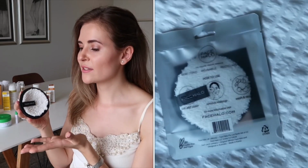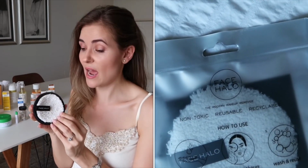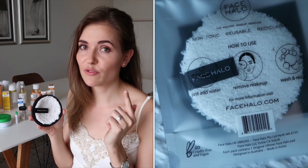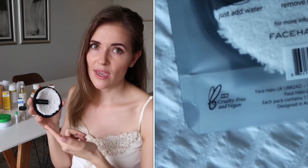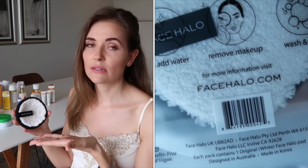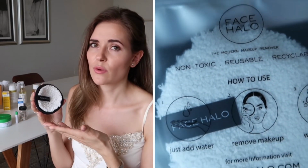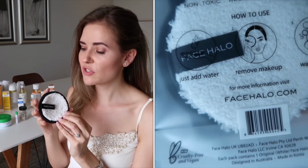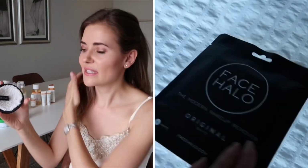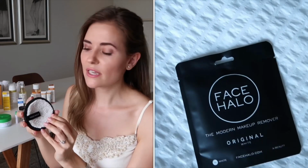So I only bought one to try it out and see if it actually does remove my makeup, and I'm quite surprised and happy to say that it really does. The only thing that it will not remove is your waterproof mascara. I haven't tried it with a normal mascara, but the thing is, you'll probably have to wash this every single time after you've used it, and I would recommend, and I think the website also recommends washing it in a washing machine. So you'll probably need, depending on how often you do your washing, say 7 of them, so you can wash your face or remove your makeup with it every single evening.